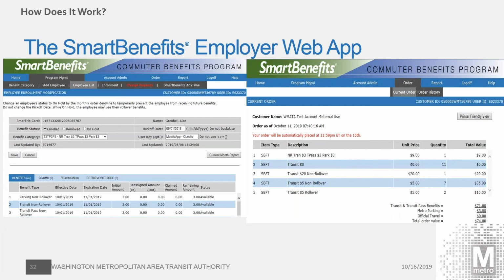On the screen to the right, this is your order screen. It shows you exactly what products you've ordered and how much that costs, if you have any credits that would be applied to your order, and exactly what you owe to Metro. So it's very simple, very straightforward. Everything you need, again, is in your Smart Benefits system. We don't mail out invoices. All of that is right there for you to see.